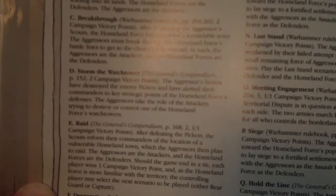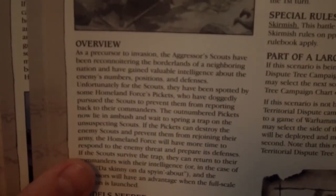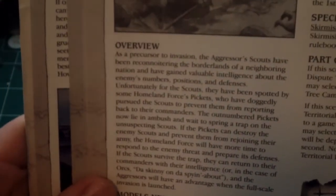And all the scenarios, just for example, so you can do scouts and pickets. I'll do the first one up here. In this skirmish scenario, the Homeland Force takes the role of pickets, the aggressors take the role of scouts. And it goes through what each of these means, and then campaign results, it allows you to tweak the later battles, so you get extra points. And I've seen Wargaming for Fun do things like this lately, and some others. But then it's just a series of rules, just like you got in the back of the basic rule book. And so aggressors versus Homeland Force pickets, you're talking 175 points versus 125 points of core choices.